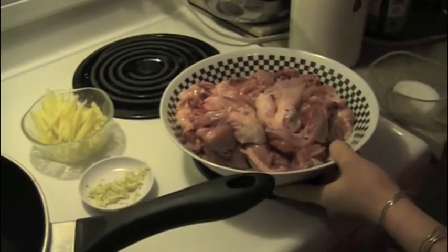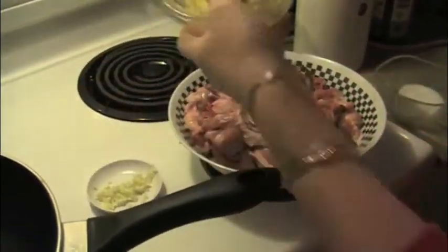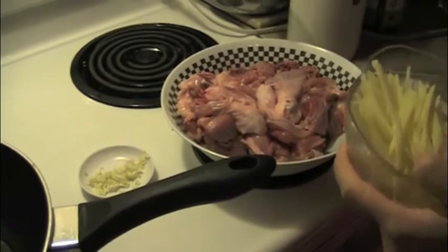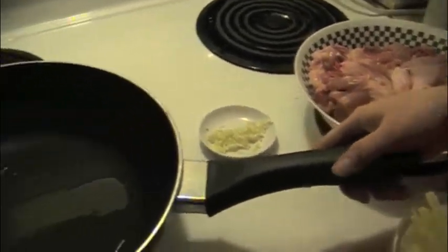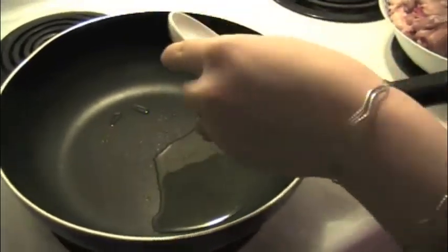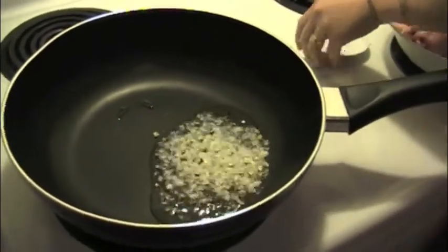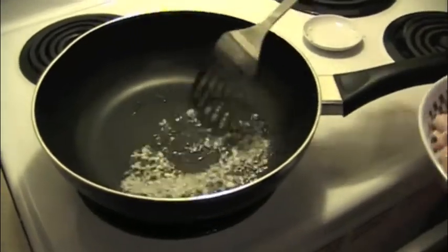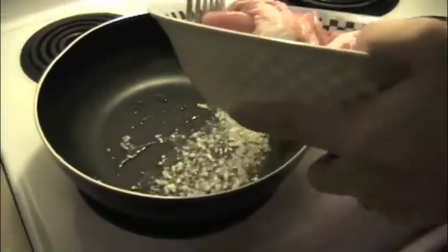And you see the chicken, and I'm going to make chicken ginger. It's a very familiar Vietnamese food. This is oil and garlic. Then chicken.